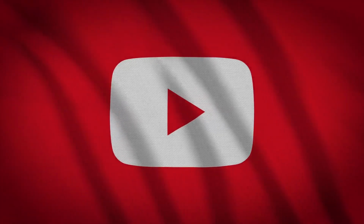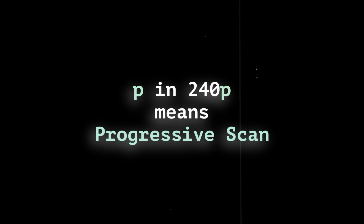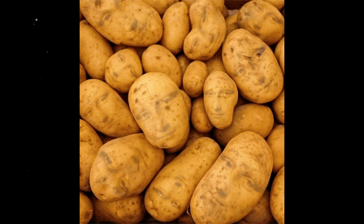Now on YouTube, when you see something like 240p, that means the video is 240 pixels tall. The P stands for progressive scan. I'm not going to get into that in this video, but just know this. 240p, aka the potato quality, looks kind of crusty because it has fewer pixels. And when you switch it to 720p, it looks a bit decent, right? And when you switch to 1080p, it looks way cleaner. And now, if you switch to 4K, it is so sharp that you can literally see the pores of the actor's face. The more vertical pixels, the more detail you can fit in.